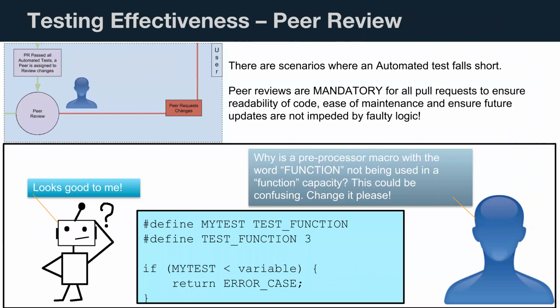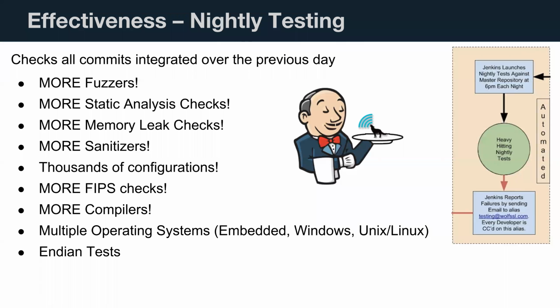But then a developer, since part of our mission is to make our code easy to understand and read, a peer reviewer might look at this and say, this could be confusing. Let's go ahead and change that to keep our code readable and easy to work with.